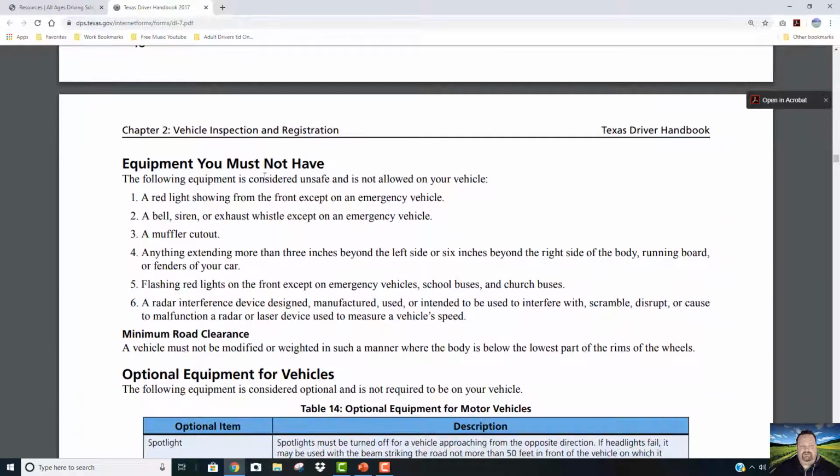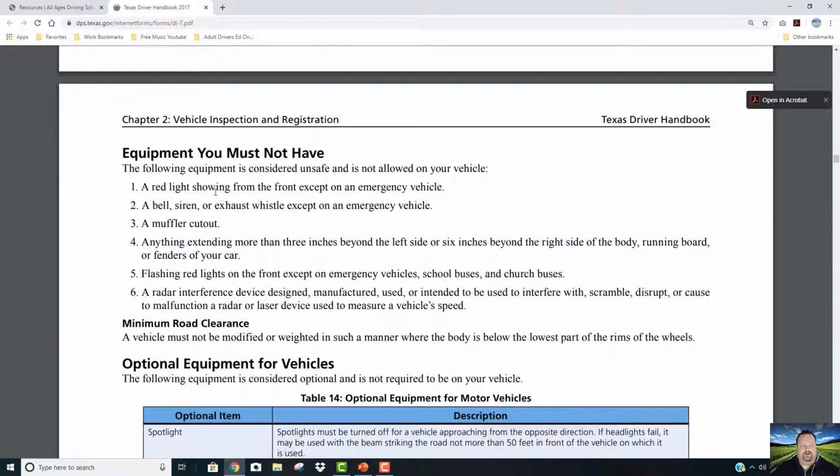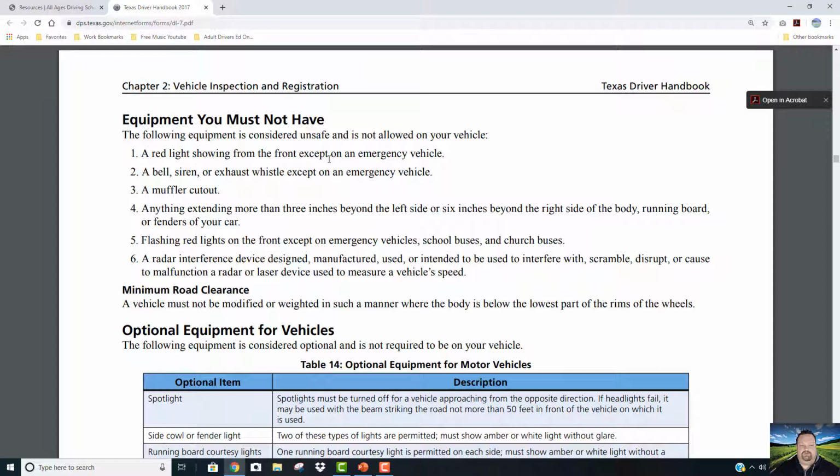All right, so equipment you must not have on your vehicle. The following equipment is considered unsafe and is not allowed on your car. 1, red light showing from the front except for an emergency vehicle. Okay. 2, a bell, siren, or exhaust whistle except on an emergency vehicle. So you can't have a horn that sounds like a train coming. It has to be a standard horn. It can't be one of these horns that just blares so loud and everybody thinks it's either a train or an exhaust whistle. You can't have that.